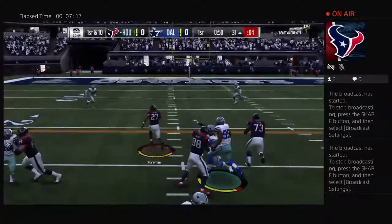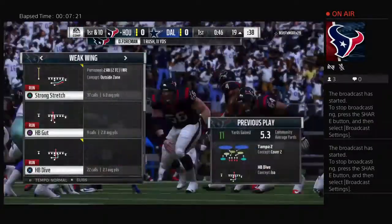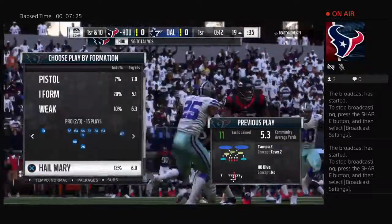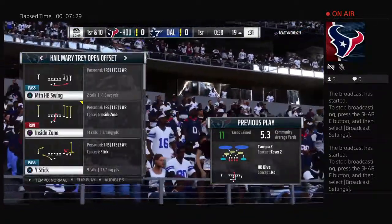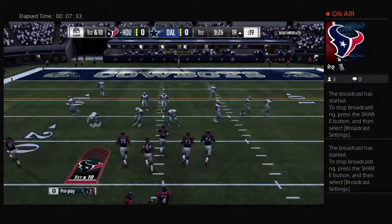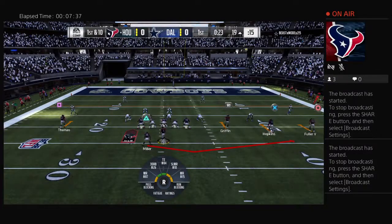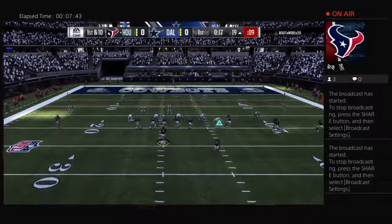A carry for Foreman. And an alley to run. And inside the 20 before he's brought down. A pickup of 11 and a Texans first down. Quite the opening drive march they're on right now. It looks a lot like what we saw in practice prior to the game, doesn't it? Because on that last big practice beforehand, you go through your offensive script. You go through your play calling. You go through all the stuff and establish things. And it looks like it's going like clockwork right now for them.